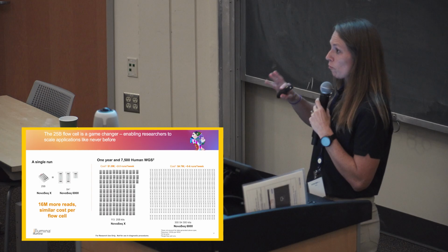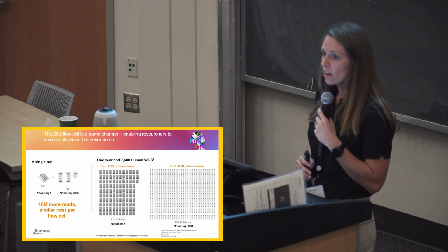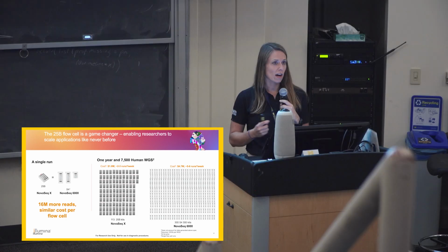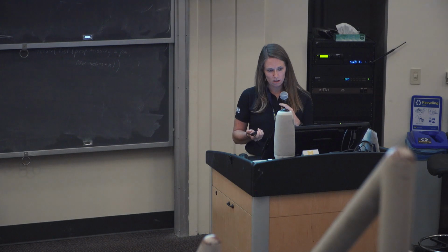So as researchers like yourself start to invest in sequencing and genotyping, it pushes our company to innovate and make things faster, more accurate, and more accessible so you can make the discoveries that you make today.